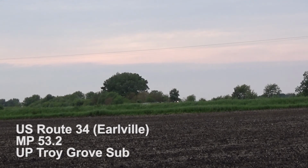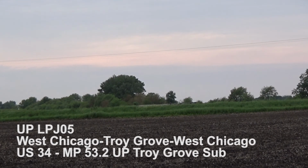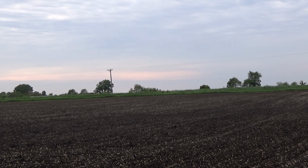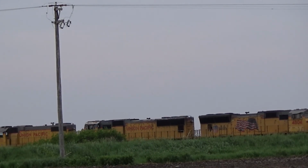I was rewarded with northbound UP LPJ05. This is the Monday through Friday West Chicago to Troy Grove turn. It runs down to Troy Grove in the mid-morning and returns in the early evening, usually making it here to Earlville about 5, but it was a little later today. I didn't have a fantastic shot of it, but it was there.